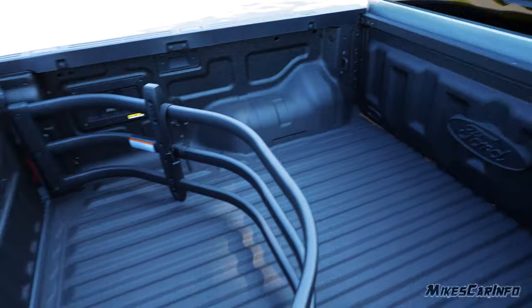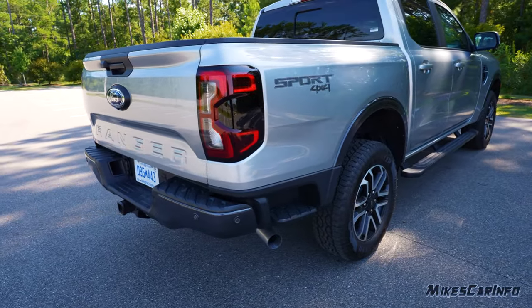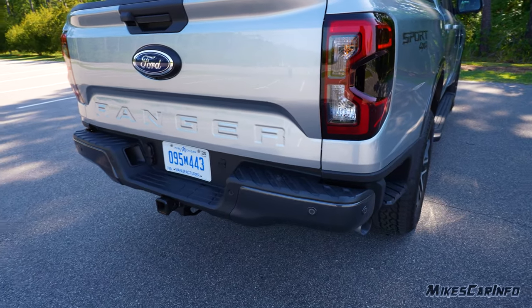I like it. So really, really good spot to put it. Because you can also step on the bumper back here. So it gives you all that space around there. There's parking sensors back here.